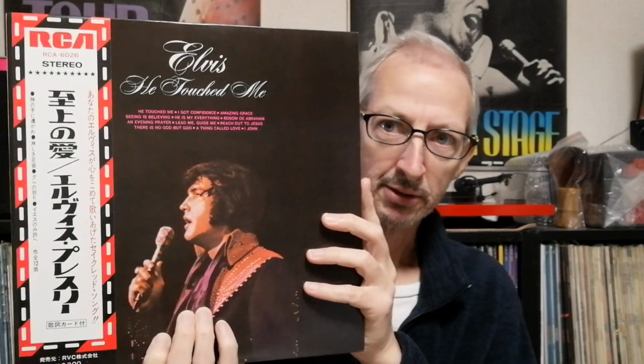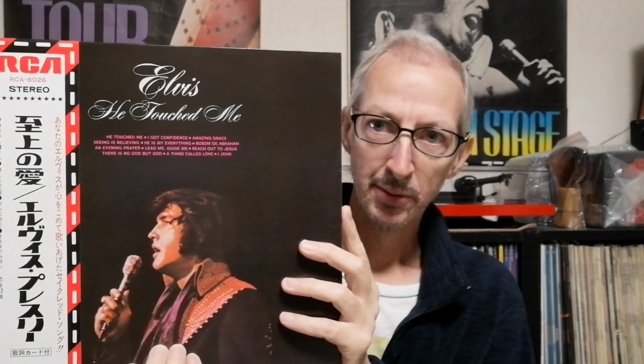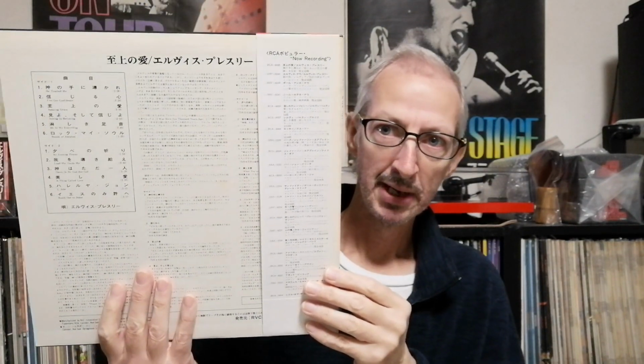I have a second copy of that album which has a slightly different obi. You can see that the color scheme has changed from red, white and blue to red, black and white. And this one dates from late 1975 or later. The back cover is exactly the same, and it also has that same insert.